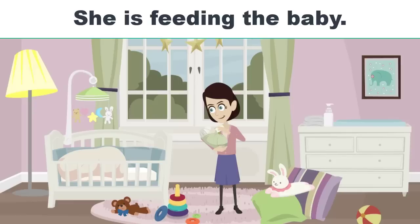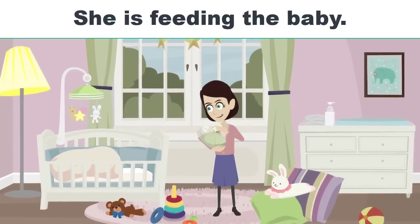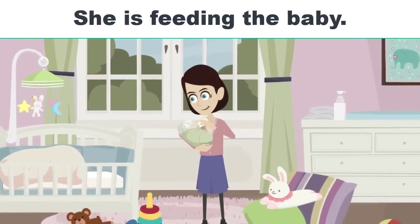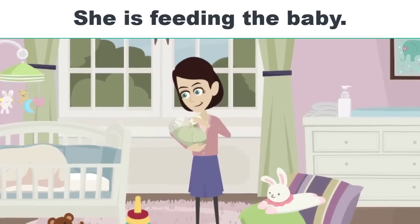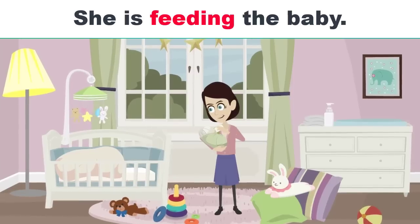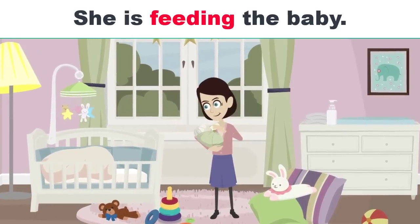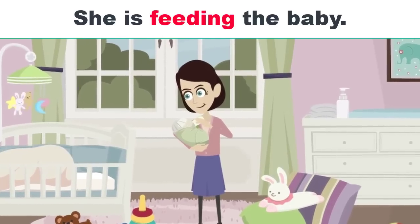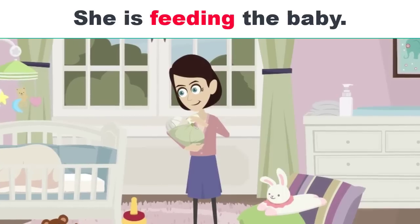She is feeding the baby. La palabra feed significa alimentar. Feeding significa alimentando. She is feeding the baby. Ella está alimentando al bebé.